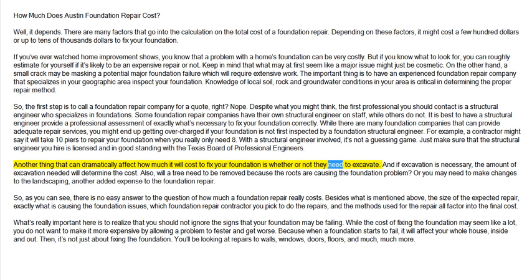Another thing that can dramatically affect how much it will cost to fix your foundation is whether or not they need to excavate. And if excavation is necessary, the amount of excavation needed will determine the cost. Also, will a tree need to be removed because the roots are causing the foundation problem? Or you may need to make changes to the landscaping, another added expense to the foundation repair.